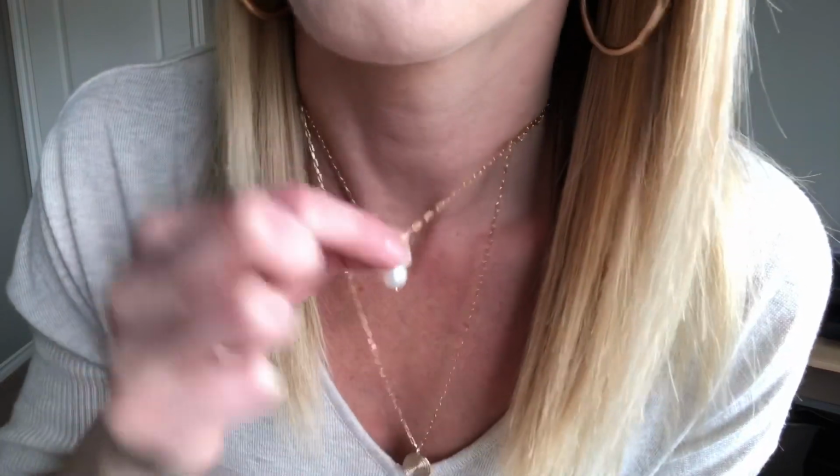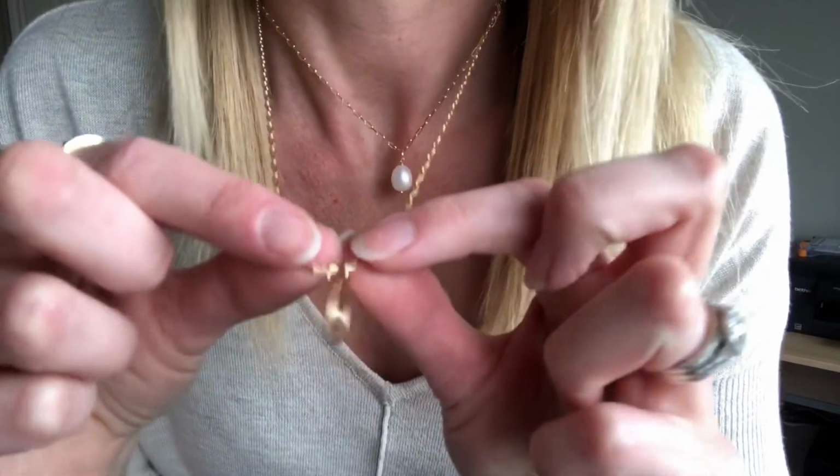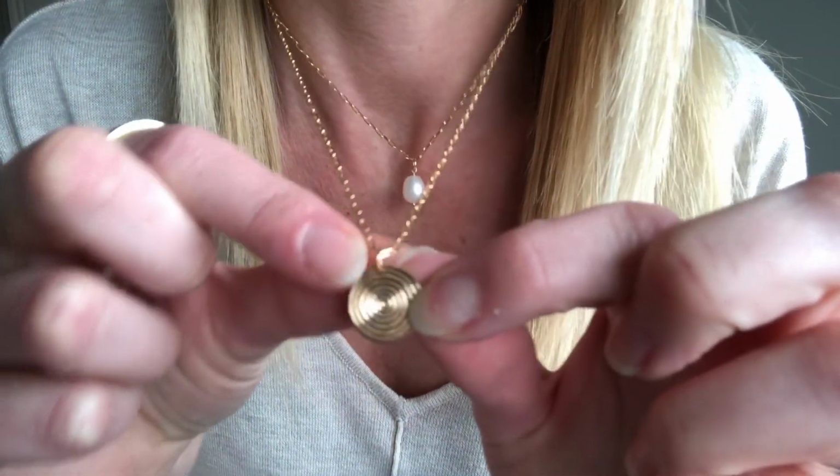I chose this because it has a freshwater pearl, and I don't have a pearl necklace. And then I really liked this longer one with the fun design on it. I love how they look together, and like I said, I can also wear them separately if I want to break them up. And then the last thing I chose was this ring.